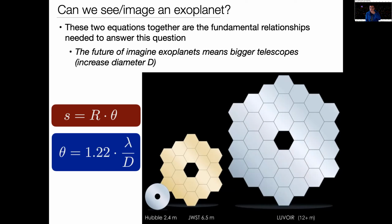Now, what I'm doing here is I'm going to use these two formulas that you and I just talked about. This is the simplest calculation you can do to show what it will be like to image an exoplanet. It's going to be hard, as you're going to see. There are many other techniques that we use.